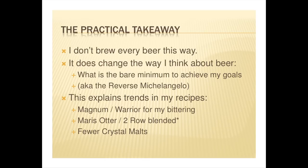So here's the practical takeaway. I don't expect everybody to brew this way. I mean, it's absolutely insane to expect that. I don't expect everybody to walk around in shackles all the time. But it does change the way that you think about beer and how you brew and how you create your recipes.